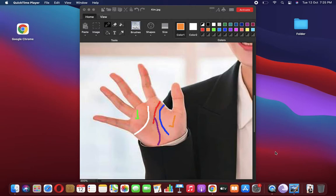Now this is a very good hand. It has its flaws and it has its positive qualities. The first thing I noticed was the large gap between the head and lifelines. Now, what happens is the person is born confident, but they can be overconfident. You see, it's a large gap.